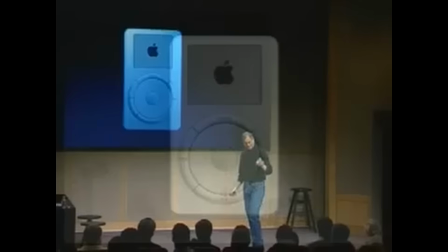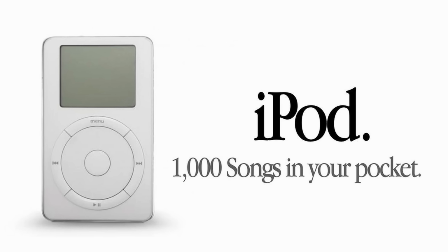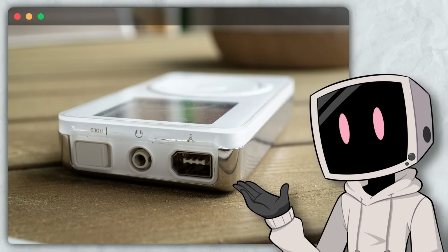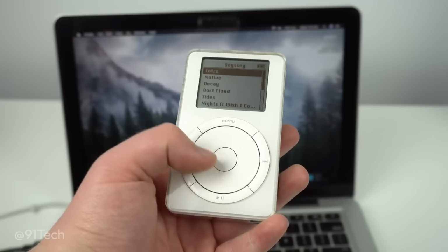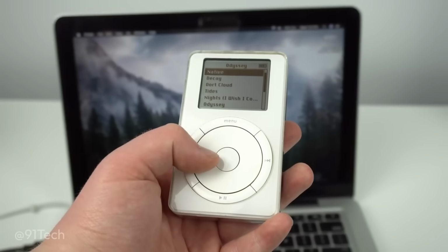Then in 2001, Apple unveiled the first iPod, and the pitch was ridiculously simple. 1,000 songs in your pocket. That was it. That was the hook. And it worked. The first model was thick, had a mechanical scroll wheel, and only worked with Macs through FireWire. But it didn't matter. This was a clean, premium-feeling device that made listening to music feel effortless.